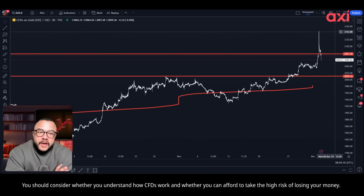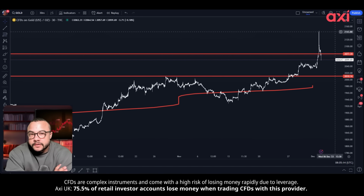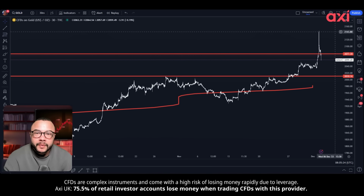If you see moves like that, especially in overnight conditions and not during the main trading sessions, you can tend to deduce that someone's done something wrong, whether it's an overnight intern or something like that. Someone's on the chopping block today, basically. That's pretty much what I'd take from this gold move.